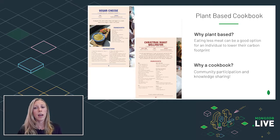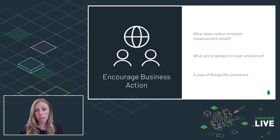So all of these initiatives actually had a lot of participation, which was really awesome to help get our momentum going, to start to tackle our bigger goal of working with the MongoDB leadership team to encourage business change. And so, before we started making any business changes, we really wanted to measure our carbon footprint and see where the smart places are to be making these changes.